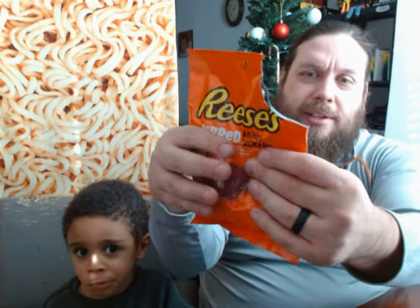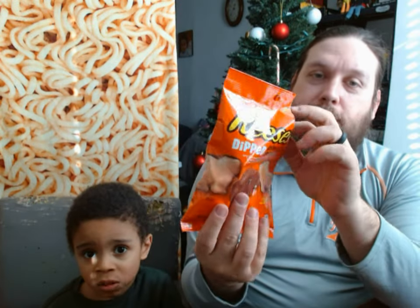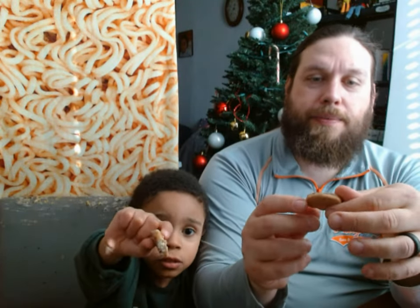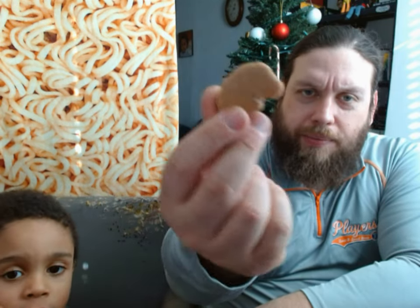It's filled up to here. It is a 4.25 ounce bag. You can see what they look like inside. Pull one out to show you. Yes. See this part? Peanut butter on one side, chocolate on the other. It says it's dipped in chocolate and then coated, but everything I'm looking at looks like this. It's one side chocolate, one side peanut butter.